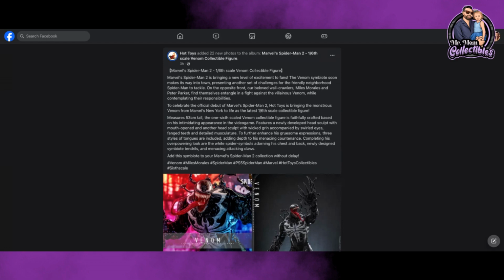It measures 53 centimeters tall. The 1/6 scale Venom collectible figure is faithfully crafted based on the intimidating appearance in the video game. It features a newly developed head sculpt with mouth open and another head sculpt with a wicked grin, accompanied by swirled eyes, fang teeth, and detailed musculature. To further enhance his gesture expressions, three styles of tongues are included, adding depth to his menacing appearance and completing his overpowering look. There are also white spider symbols adorning his chest, back, and newly designed symbiote tentacles.